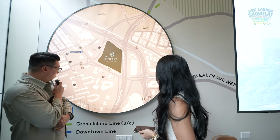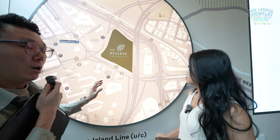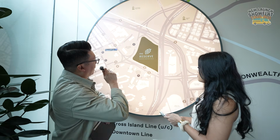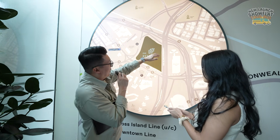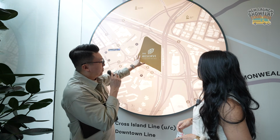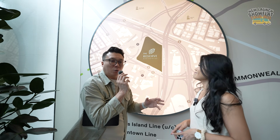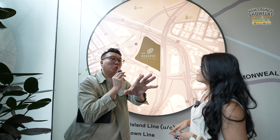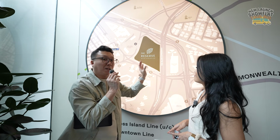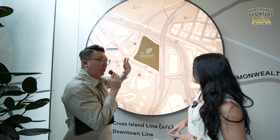Correct. So this is what we call the very detailed immediate location map of where Reserve Residences is. You can see it is located right along Upper Bukit Timah Road. In fact, your main residence entrance will be along Jalan Anak Bukit, which is right over here. Of course, with Reserve Residences at this location, you'll be wondering, hey, will the PIE be noisy? Will there be road noise? Don't worry, we'll show you the site model, and we're going to explain how the developer Far East has mitigated the problem. I won't really say it's a problem, right? They have done it very beautifully.